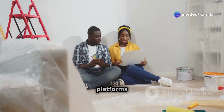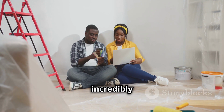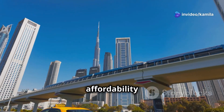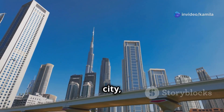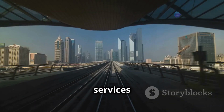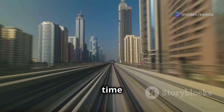There are plenty of online platforms and community boards where you can start your search. Websites and apps dedicated to housing and roommate matching can be incredibly useful. Check out areas like Al Qusais, Deira, or International City. These neighborhoods are known for their affordability and still offer a decent quality of life. They are well connected to the rest of the city, making your daily commute manageable. They're cheaper and still close to public transportation. The Dubai Metro and bus services are efficient and can get you to most parts of the city without much hassle. Living near public transport can save you both time and money.